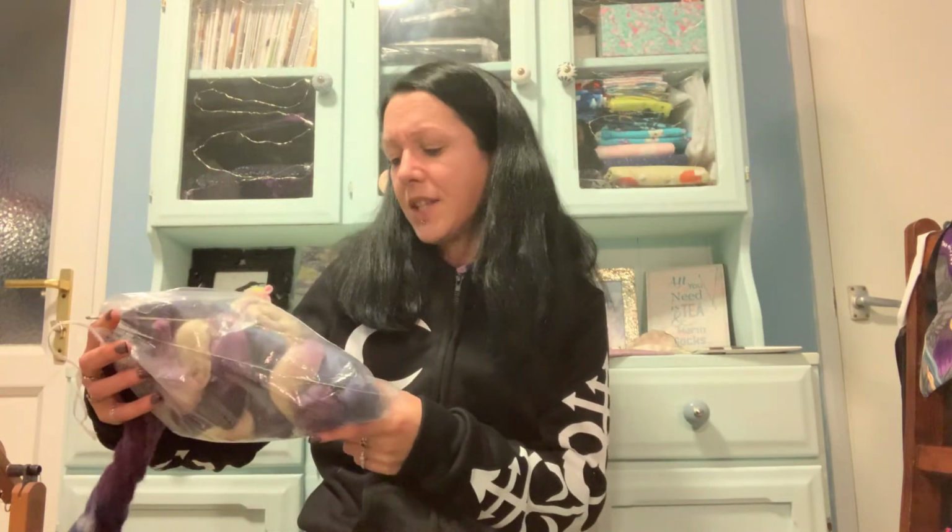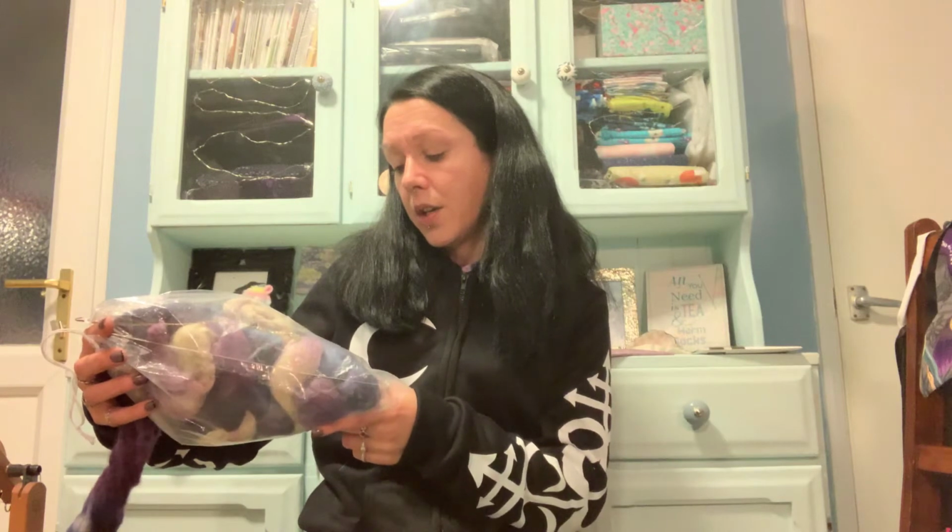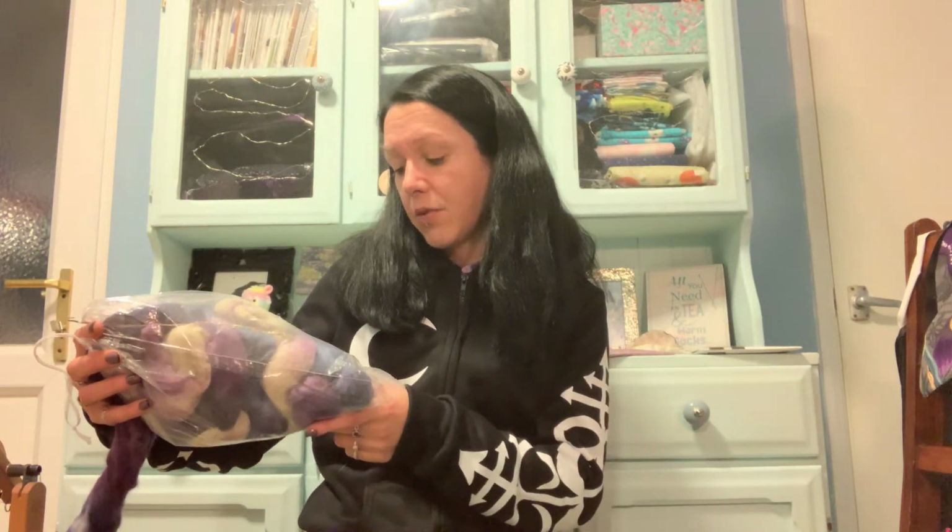So I am currently spinning on my Kiwi 2 Into the World Blue Face Leicester Tussar Silk 75/25, because I used to be part of their fibre clubs, and I would love to be able to do it again when I can afford to do it. I started off with the basic club, and then I joined the Luxe club as well.